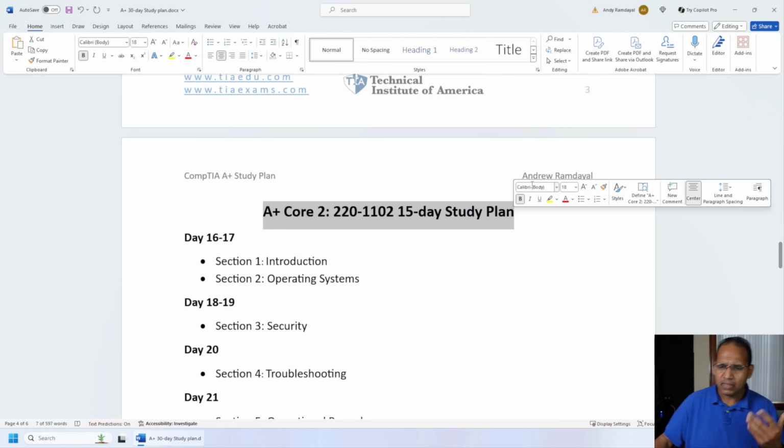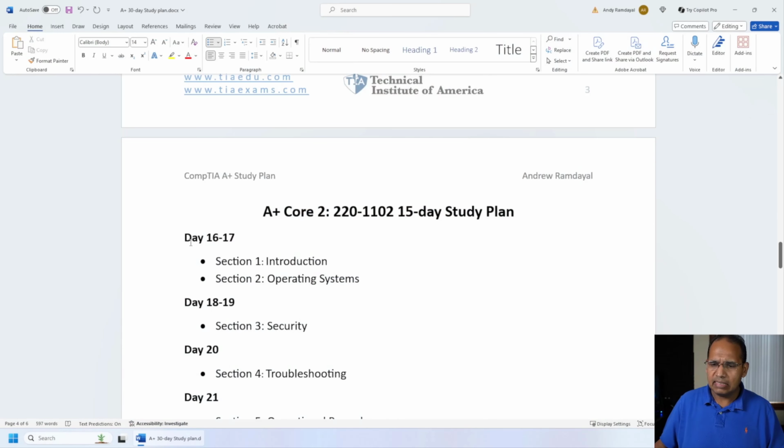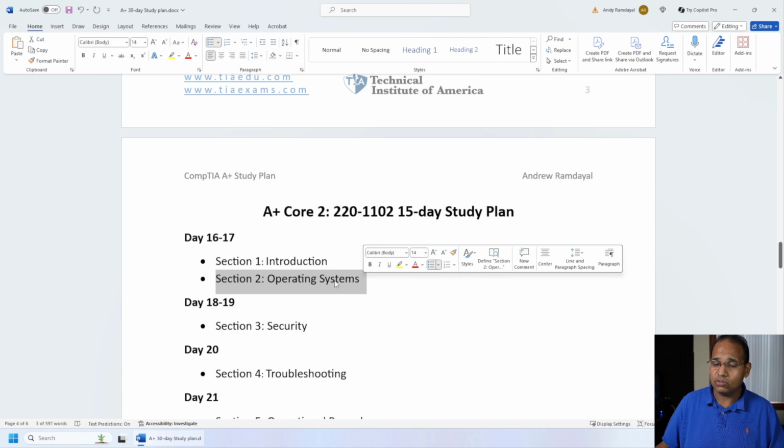So in this one, start day 16 and 17. Notice it'll take you 2 days for this. You got an introduction to operating systems, but you got this operating system section. This is going to be big. This is going to take you a long time. The introduction is just a few minutes. It's the operating system section that's going to take you 4 or 5 hours to complete.